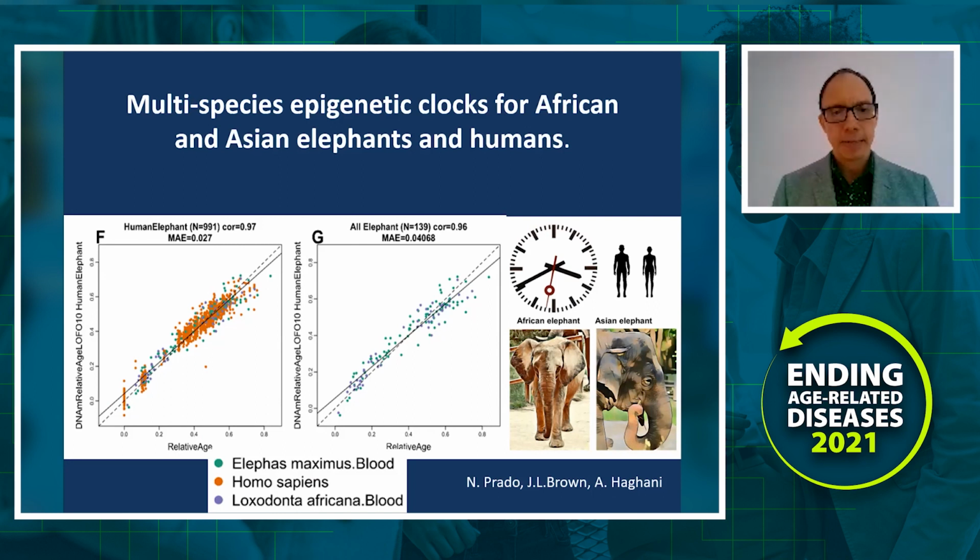And you can see that in the left panel, where the orange dots are human samples, the green dots are the Asian elephant, and the purple dots are the African elephant. And you see the age estimates on the y-axis have a very high correlation with relative age on the x-axis. So relative age is the ratio between chronologic age and the maximum lifespan of the species. And so these third generation clocks are truly remarkable because these three species diverged tens of millions of years ago, and you can still use a single regression model, a single mathematical formula for estimating ages.